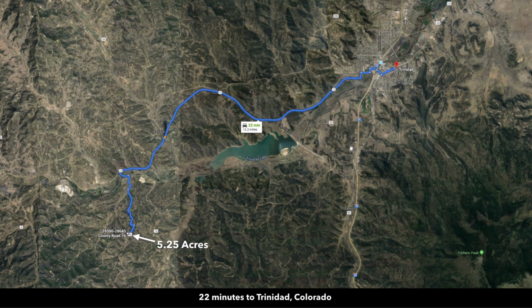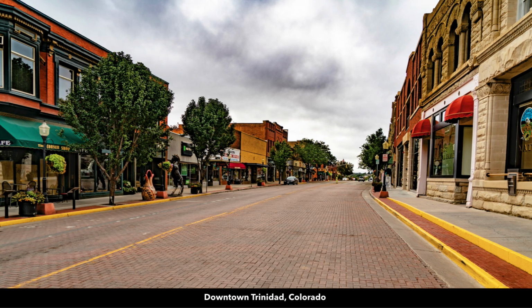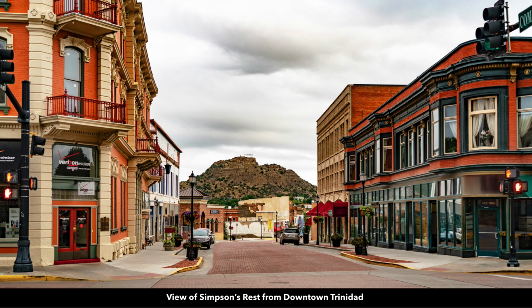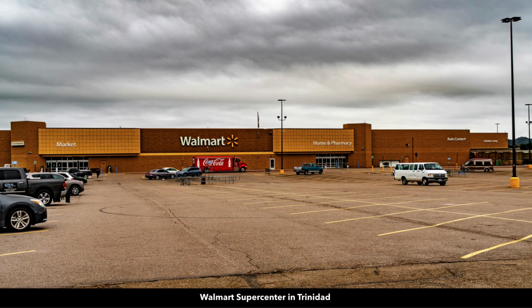You're only about 12 miles from the city of Trinidad. Trinidad has a population around 10,000. It is the county seat of Los Animas County where the property is located. This is a historic main street in downtown Trinidad. Downtown Trinidad you can find shopping, dining, professional services. There's a hospital in Trinidad, grocery store, Walmart supercenter. Pretty much anything you need you can find there in Trinidad.